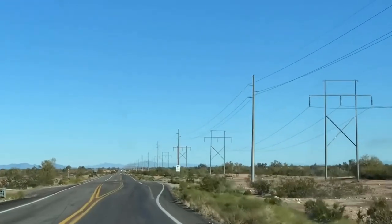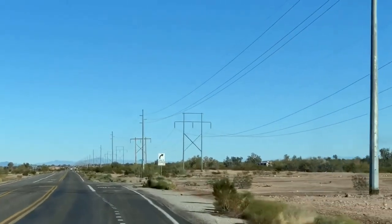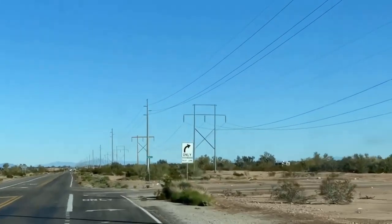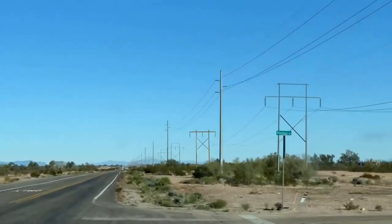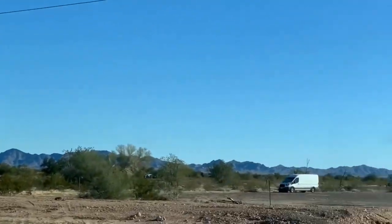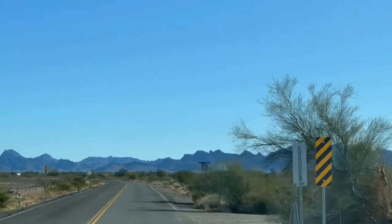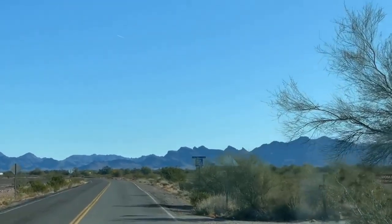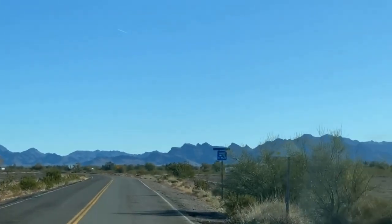Okay, so this is the turn off of US 95 North going into Plomosa Road. Whoa, that was a Roadrunner. Almost ran over that Roadrunner. So now we're on Plomosa Road, and as soon as you pull on the Plomosa Road and you go over this cattle guard, the campground host is right in here.